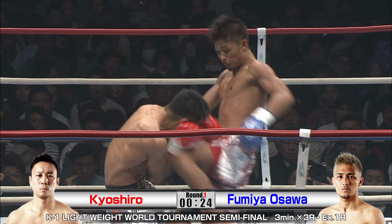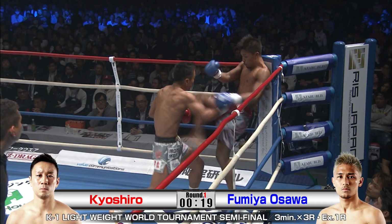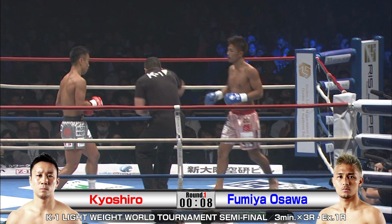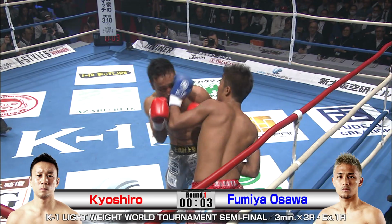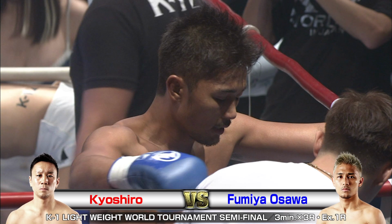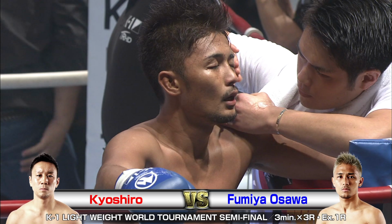Yeah. Look at that. He's pulling all the tricks out of his magical bag. Ooh, but he ate a few there. Kyoshiro getting him in the corner. I mean, just what he needs. In order to play with the guard down like that, Osawa's got to have great vision. You can see from the intensity in his eyes, he is surveying the whole of his opponent. Yeah, cat-like reflexes. Osawa, not many fighters can do what he's doing right now. That's right.